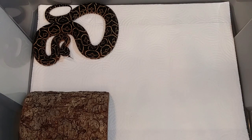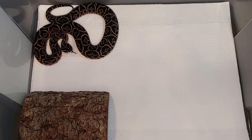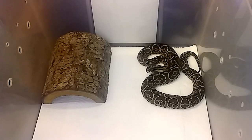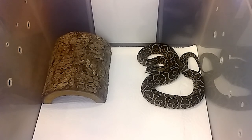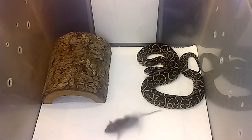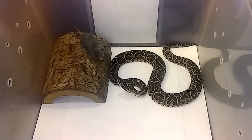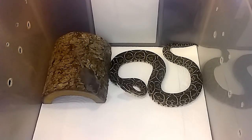Okay, and we're going to feed one of these little Bothrops alternatus for you. Now this is a subadult female. She's about 18 months old, but this is her time to get some enrichment and a live feed. Oh, well, she didn't waste no time. She lit that thing right up. She may bite it again.